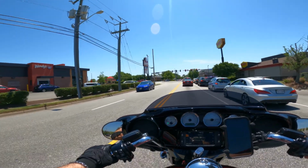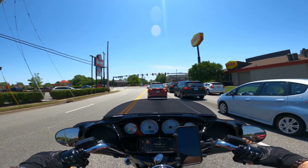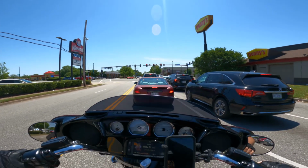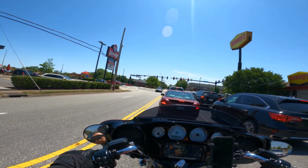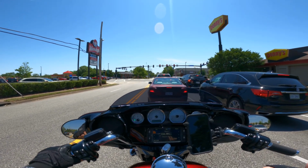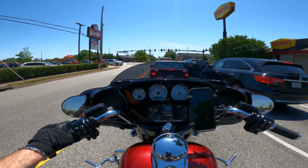I want to stop at this pretty cool location that's down here on the right side of the road. Just kind of can be my intermission point, because we gotta go back the other way, because we gotta go run this errand, because the wife is going to be calling me.